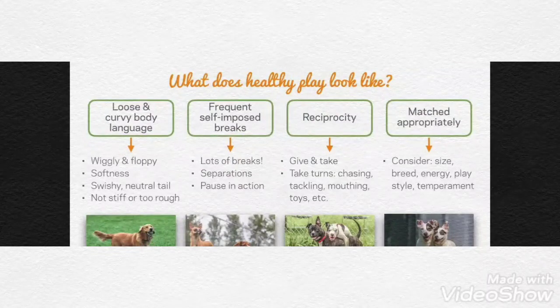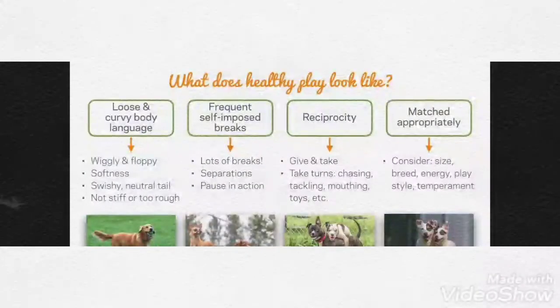First, you want to see loose and curvy body language, meaning that they're giving other dogs space, they're wiggly and curvy, there's softness to their facial expression and movement, and a loose, swishy, neutral tail, not too stiff or rough. We recommend breaking things up if you see any stiffness. You also want to see frequent, ideally self-imposed breaks, separations, and pauses in the action.